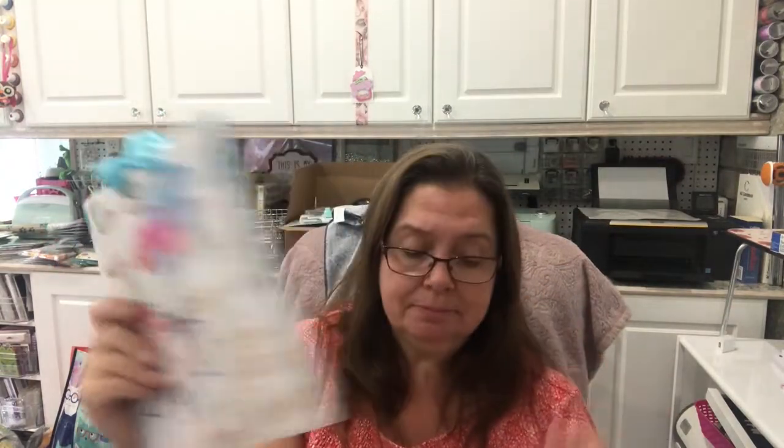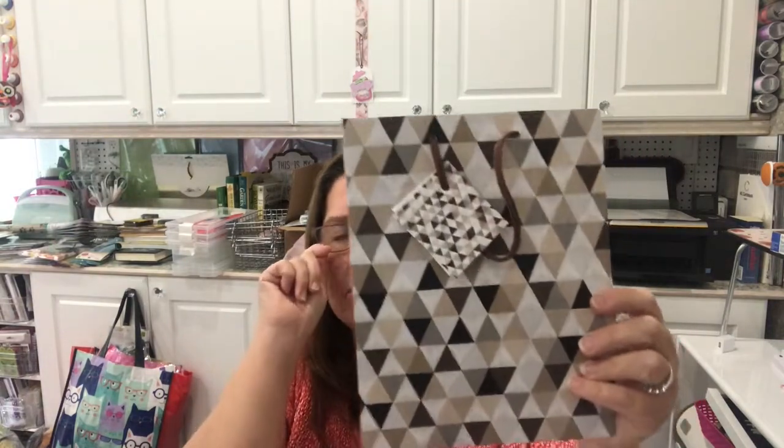So, yeah. And then finally, I picked up this bag because I thought it would make a nice background on a page. And, oh, don't forget, each of these little gift bags has a little card. So that could be another little element to add to your art journal page. Okay, so Dollarama has tons of stuff for crafters.